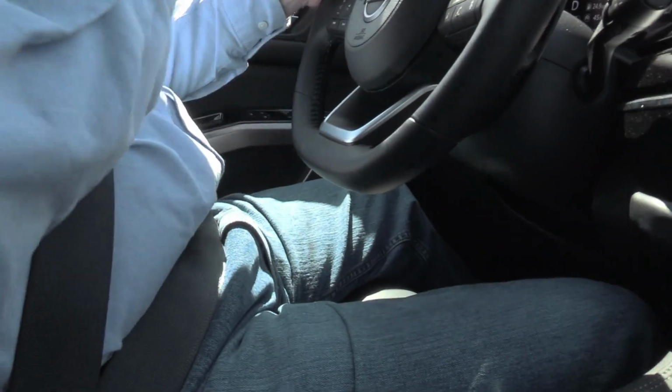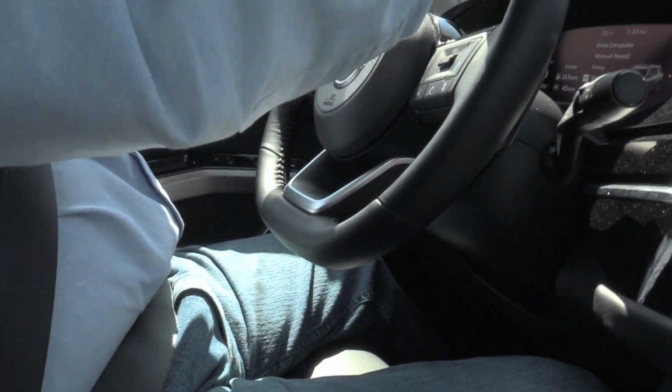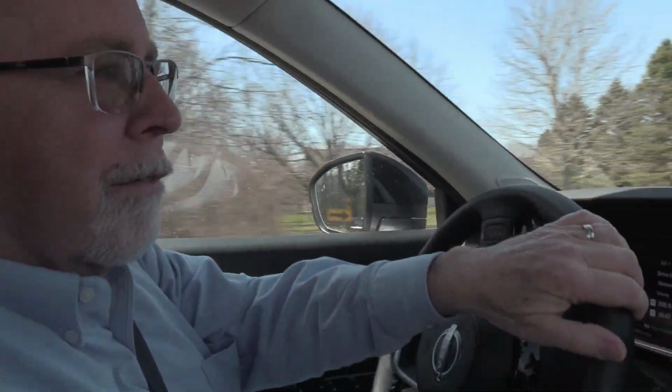Paul, you got a grab bar over here. Yeah, I know this is hard to believe in an SUV, I got a flat bottom wheel. Nissan is great about flat bottom wheels, and congrats to Nissan for figuring those out. I will say this, though. I'm a short driver. I get the seat pretty far forward, and when I do that, even with that flat, it's a little bit tough for me to get out without moving the wheel.